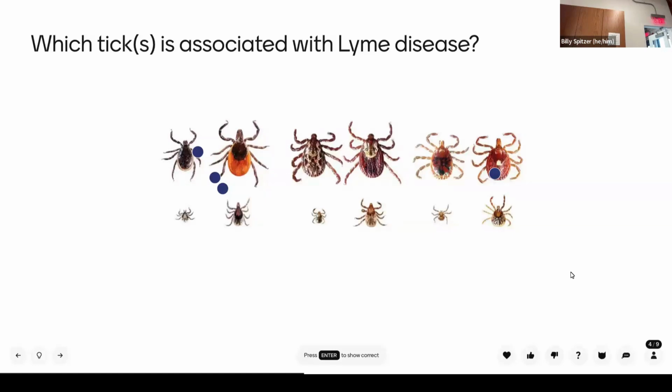Yeah, these have 3 pairs of legs, so 6 legs, while these have 8. So you can always tell a larval tick by its 6 legs. And the good news about larval ticks is they're not infected.